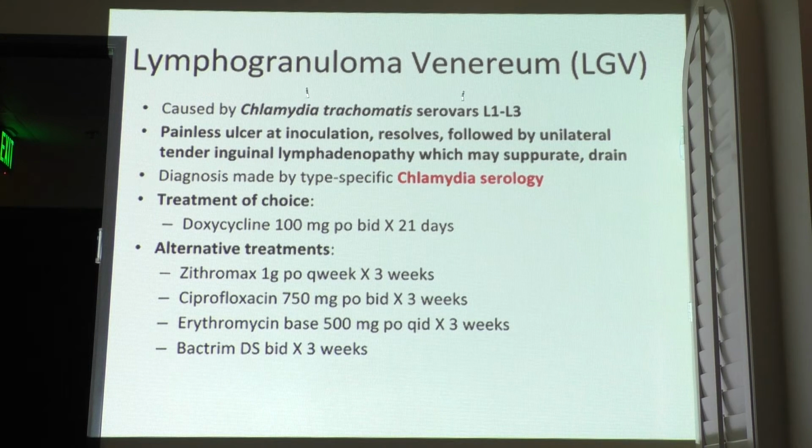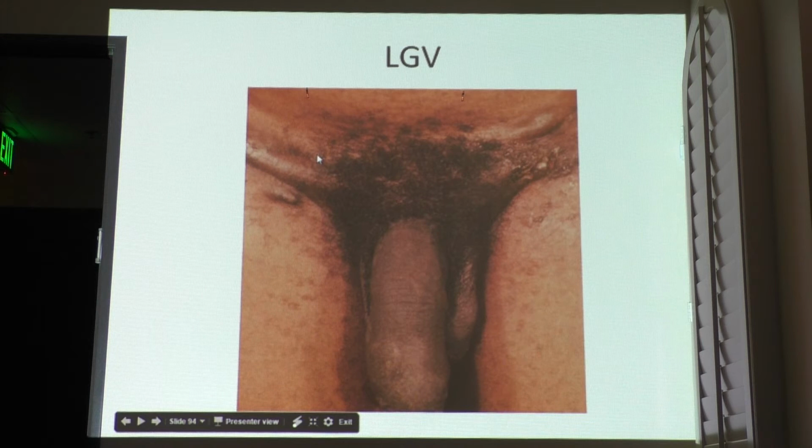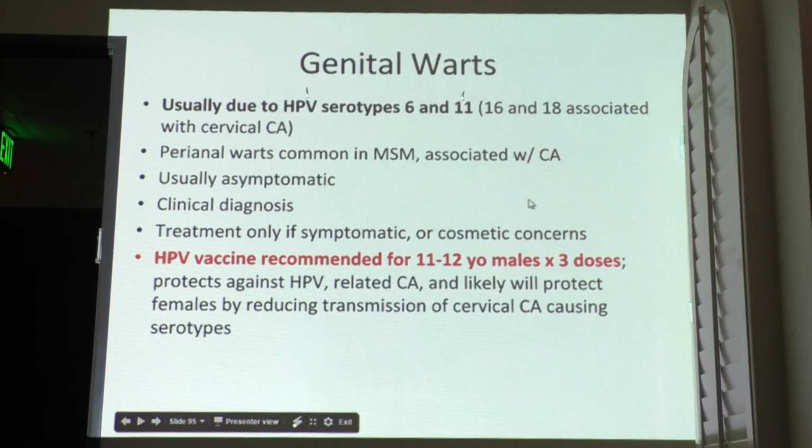LGV, Chlamydia trachomatis is the organism associated with it. The patients have painless ulcerations, but they have tender lymph nodes. You treat them with doxycycline, and this is an example of the lymph nodes. They get pretty hard, indurated and painful. I saw one case when I was in practice over there.